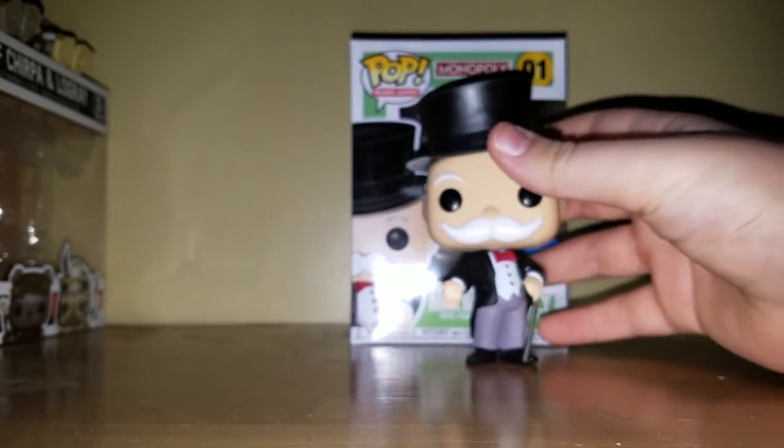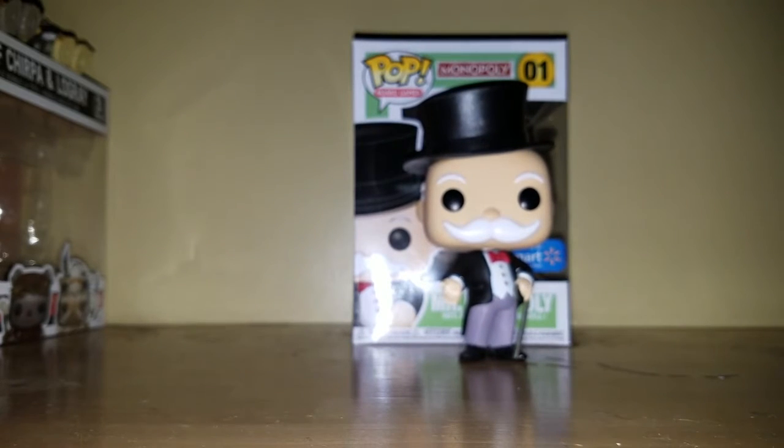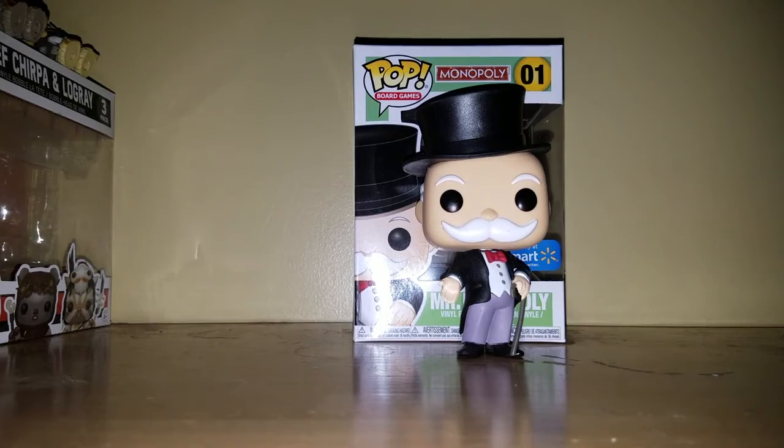So then I have Monopoly Man, and his actual name is Uncle Pennybags, but everyone knows him as the Monopoly Man, so they didn't put that on the box. Let me focus it. Focus, please. Yeah, he did it. Okay. So then he's got his top hat and his huge mustache, and I guess a lot of people thought that he had a monocle. I did for a while, but then a couple years before they released this one, I figured out he didn't have a monocle, and I was like, what kind of sorcery is this?